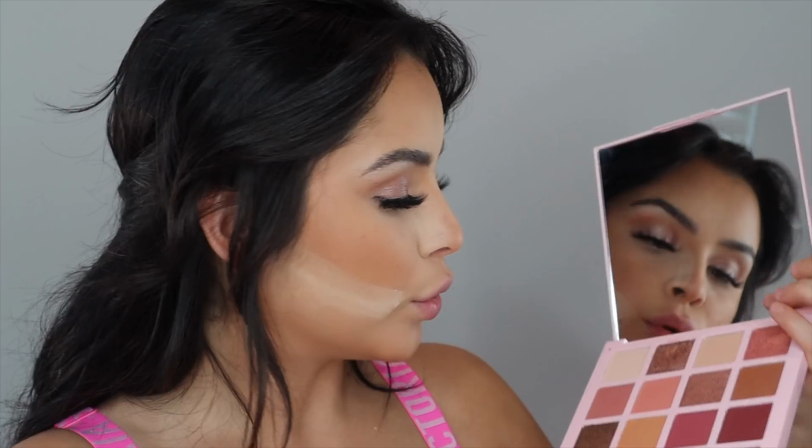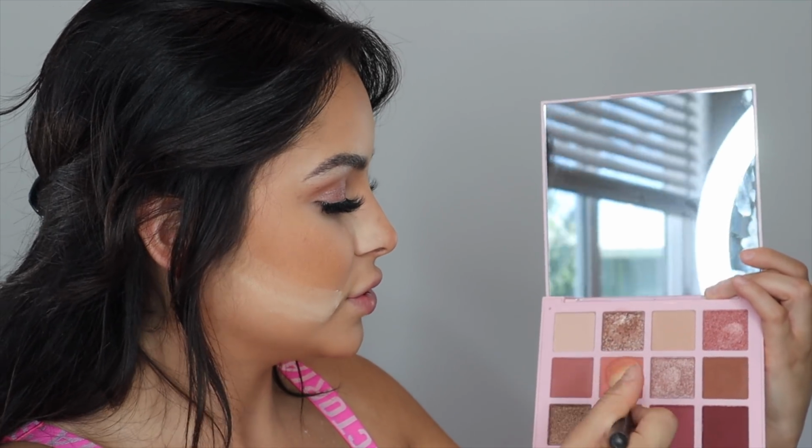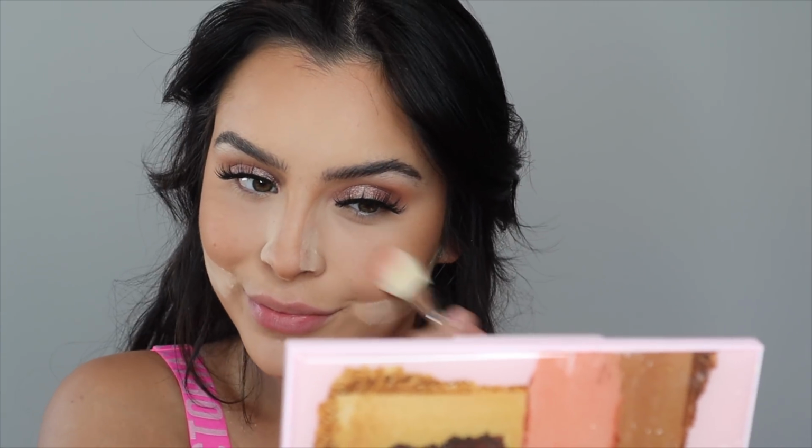Different blush today. I think I'll use a shade from the palette. Ooh, this one's pretty. Okay, so I'm gonna be using that peachy shade that I used in the mixture of our transition. Ooh, baby. When your palette is versatile, make sure you do swiping up motions so it blends out seamlessly.